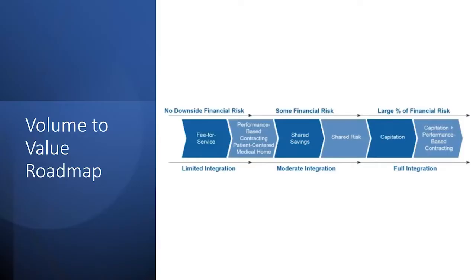We talked briefly about payment models and what they mean and risk and how much integration is needed.